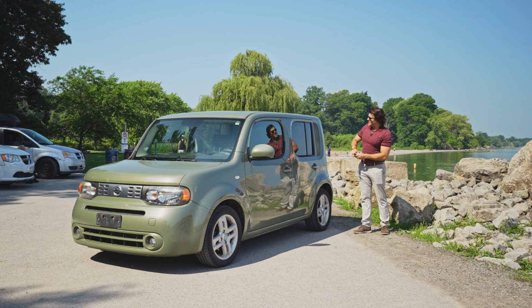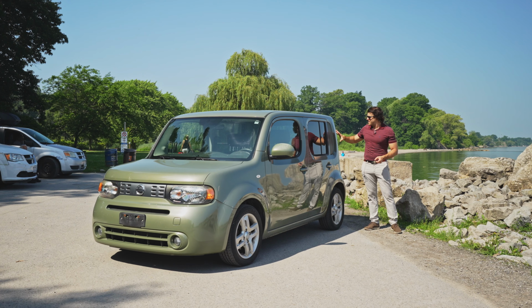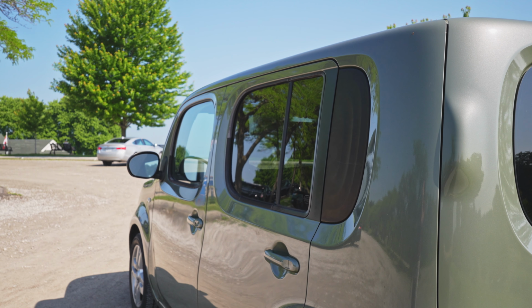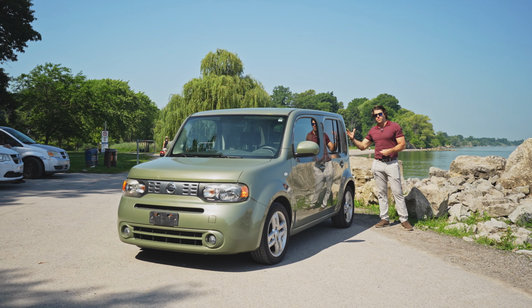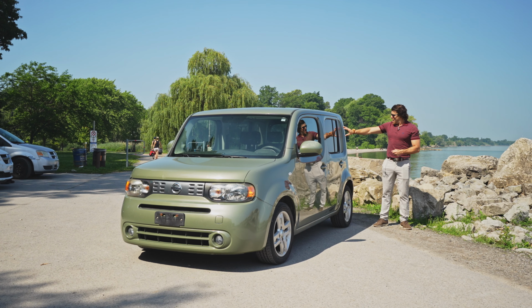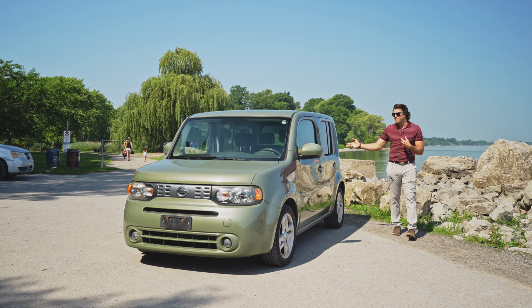Now, for some reason, they only put that full window right on the one side. This side, it's filled in with this black piece here. I don't know if that's for structural purposes or rigidity, but it's only on one side, which adds to the funky appeal of the Cube.